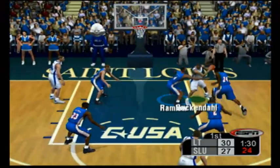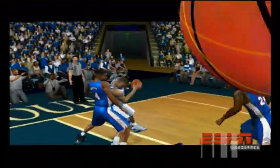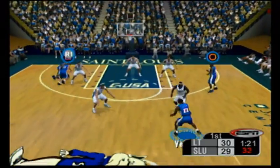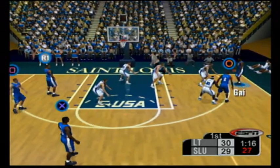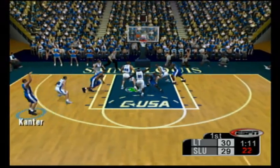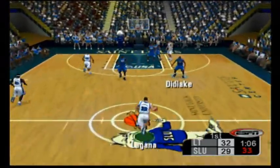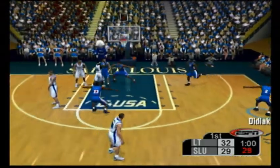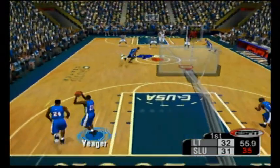They thread it underneath. Shoots down low. Boy, what a beautiful pass. Triggers it in. The Louisiana Tech Bulldogs have the ball. They're up by 1. Didlocki with the ball up top. 3-point spread on the scoreboard. Puts it up. Jay, this is what we expected, turning out to be a really good game.